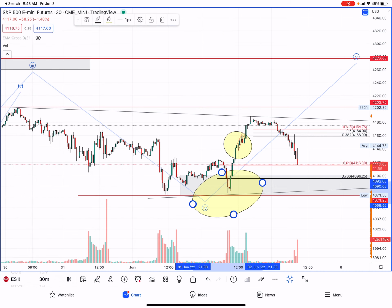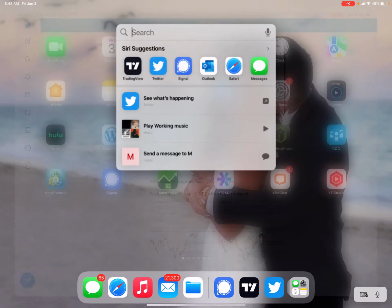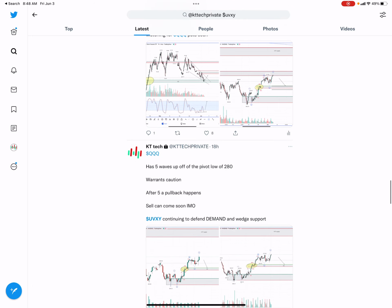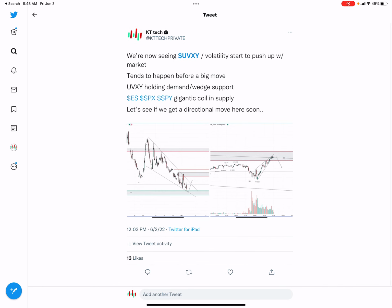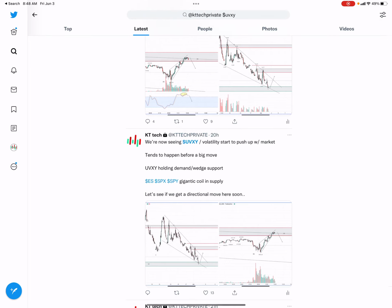Okay, so at the time, we saw UVXY hit demand. It was holding, but we saw the market grinding up. Look at these. Look at the candles start to shrink. Okay, so that already suggests that you're going to get a shift in momentum. So let me go back to our UVXY tweet where I was looking at. Let me find it. Yeah, right here. Okay. So we saw UVXY and volatility start to push up with the market. It tends to happen before a big move. So again, we saw demand holding with the market grinding up.